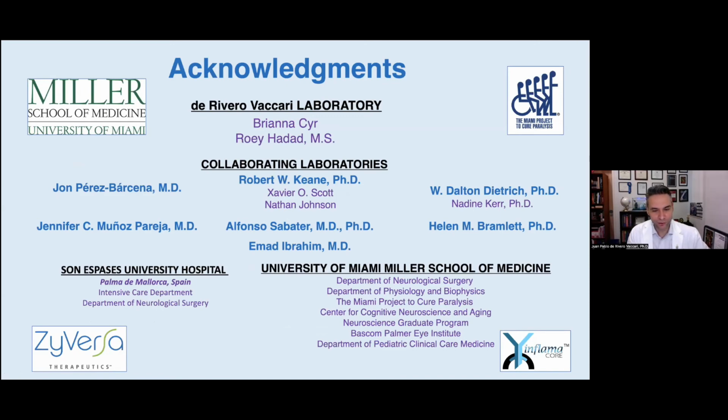These are my current collaborating laboratories. I want to particularly highlight Dr. King, who first came up with this idea of the inflammasome in a sterile event. Back then, nobody had thought that the inflammasome could actually be activated in a sterile event. And also Dr. Dietrich and Dr. Bramlett, with whom we formed this company to make this happen.